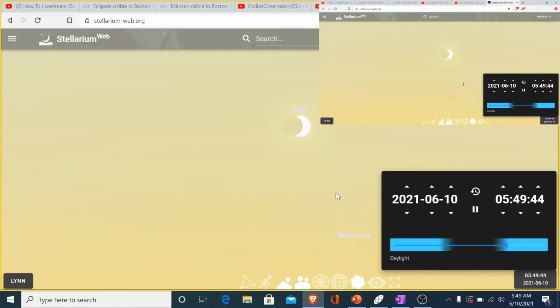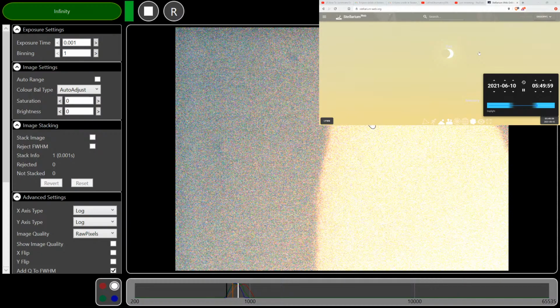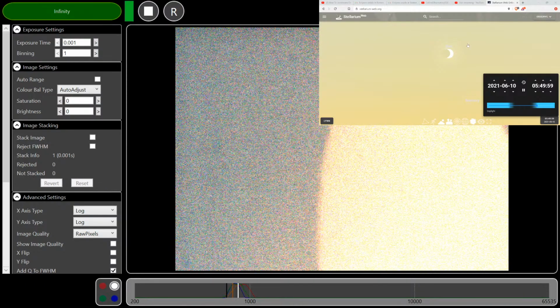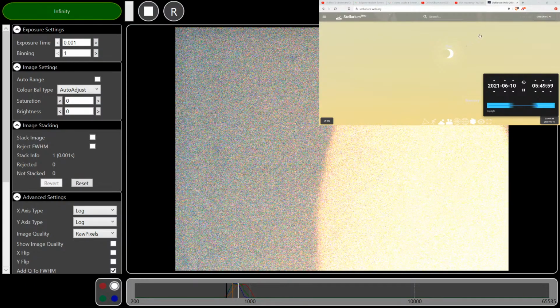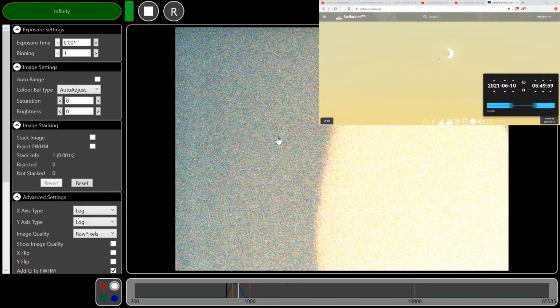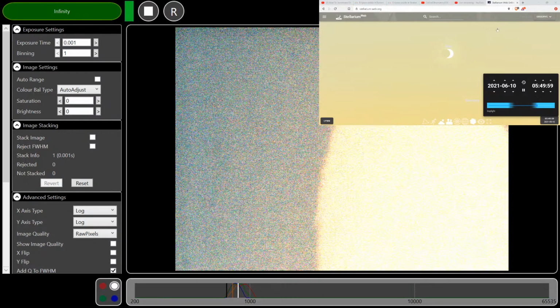Welcome to the Salem State University Collins Observatory's live stream of the partial solar eclipse from near Boston, Massachusetts on June 10th, 2021. If all is going according to plan, you are seeing the live feed from our 12-inch refractor telescope hooked up to an Infinity color CCD video camera, and hopefully you're seeing the limb of the sun here.